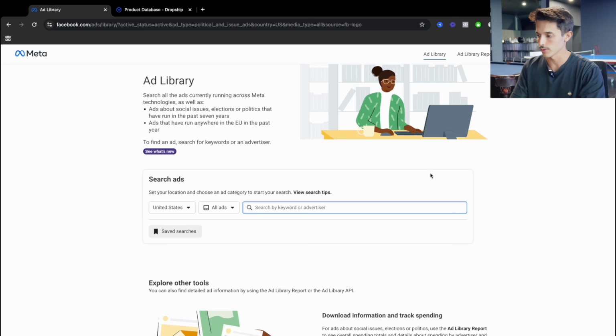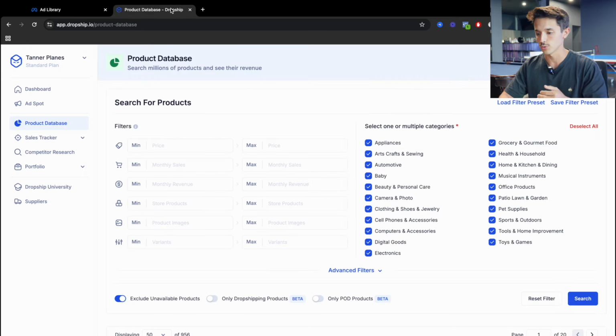So let's hop on my computer now and start doing some research with two different tools that I use whenever I want to get inspiration and see what's actually selling in the market right now. So now that we're on my computer, here's the first tool that I'm going to show you, which is the Facebook Ads Library. Now I use this with another tool as a combination.